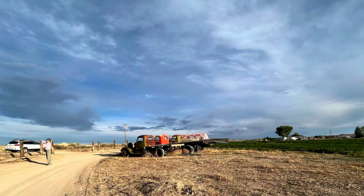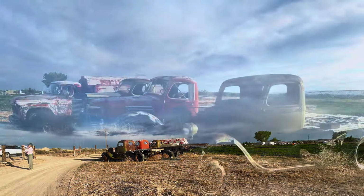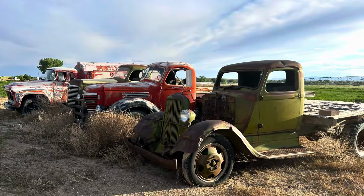Interesting old trucks at a farm alongside the river. Quite a collection.